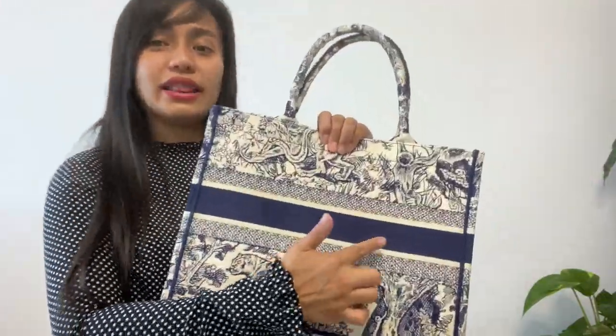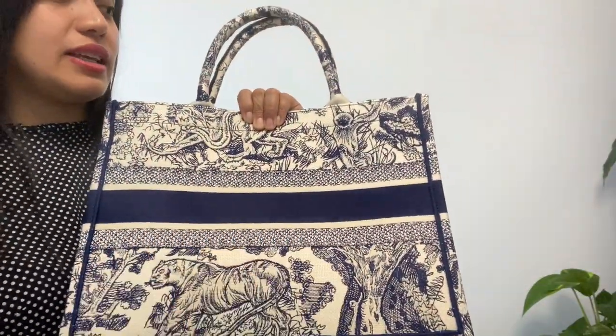And this one is lighter and smaller in size than the Louis Vuitton On-The-Go MM size. The On-The-Go MM is heavier than this one because that one is leather canvas and this one is canvas. Super nice siya. And this one, you can put your initials here.